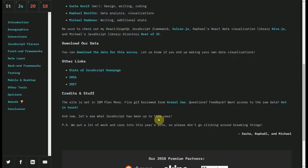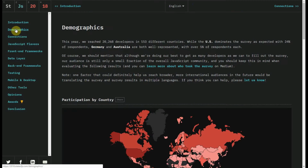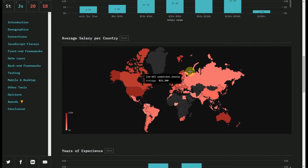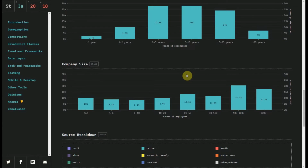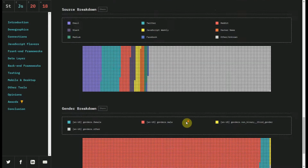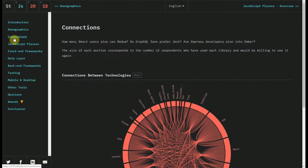Then let's take a look at English. Let's take a look at the demographics. Participation by country, salaries, user experience, etc. Source breakdown, email, Twitter. Gender breakdown. Male, female.